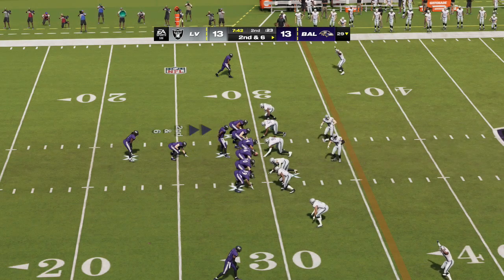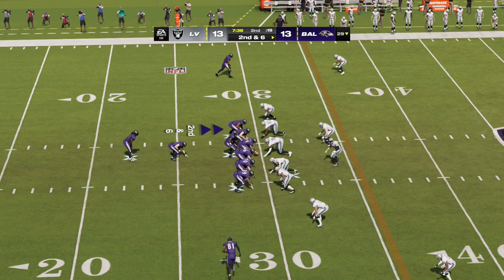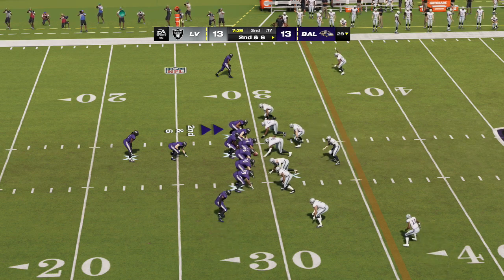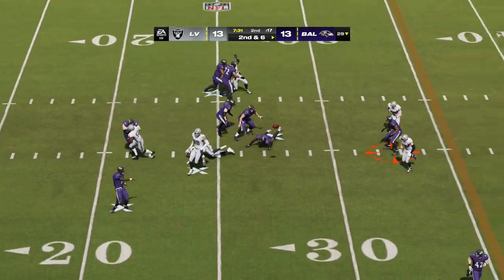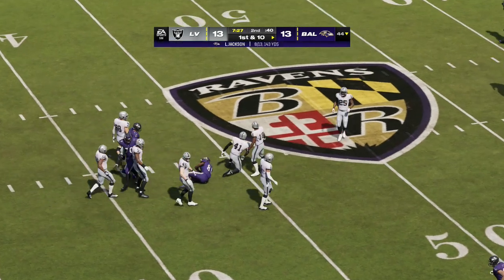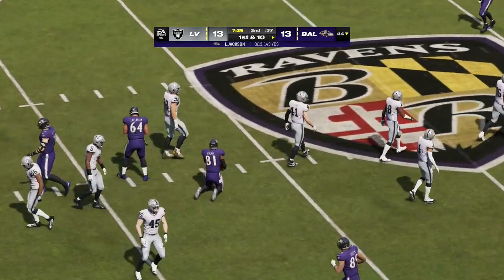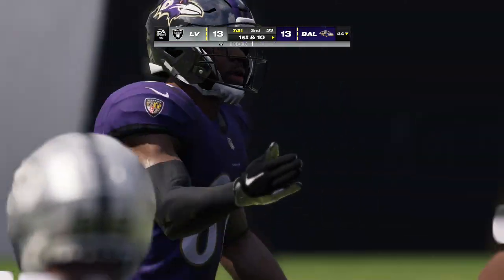Second and 6, just inside the 30. Check, 45. Jackson. And Walker with it over the middle. And they'll get it up just short of the 45 at the 44. Good catch of this first half for him, and this one is a first down.